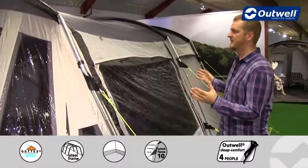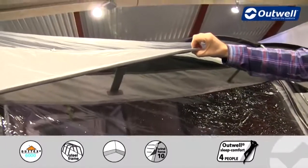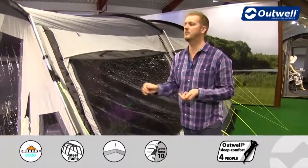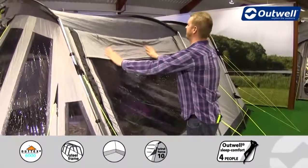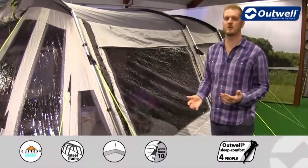Some other nice features on the tent, we have large ventilation panels down the sides and around the back, and just under here you should be able to spot that we have some mesh panelling on the inside just to allow cool fresh air into the tent. Of course, if it gets a little bit too chilly, then we can just take this away by removing the Velcro tabs and pressing down onto the panel itself. Other great features on the tent is that we have large tinted windows throughout.